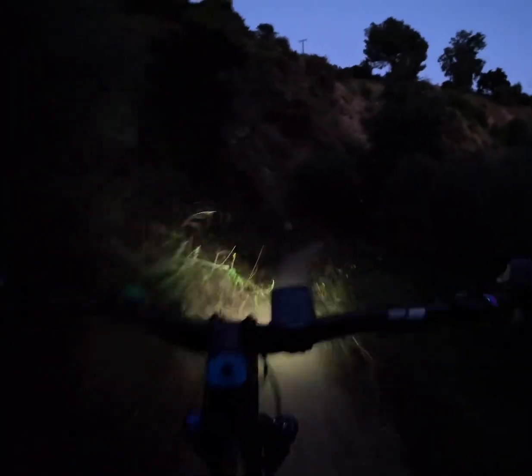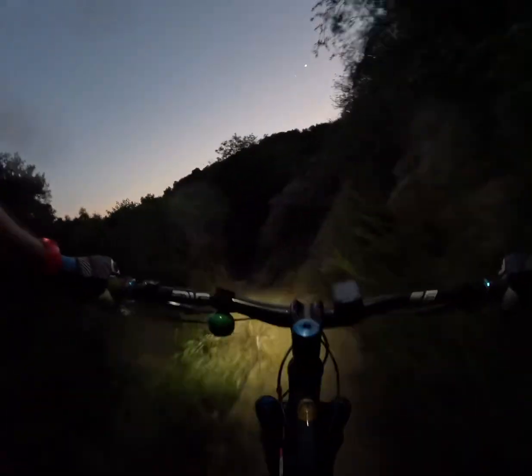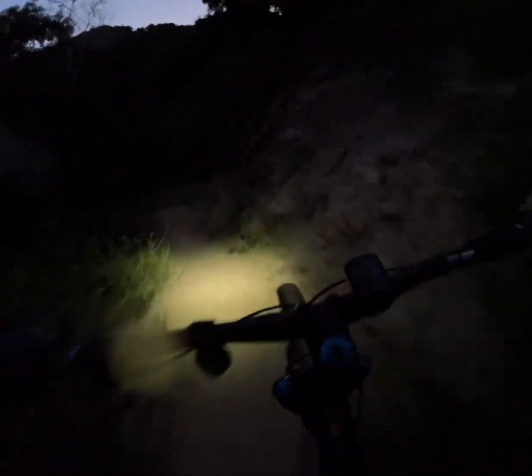Still not quite dark, but it's noticeably less visible. My lenses got splashed with a bunch of water. But I'm almost done. The rest is easy peasy.